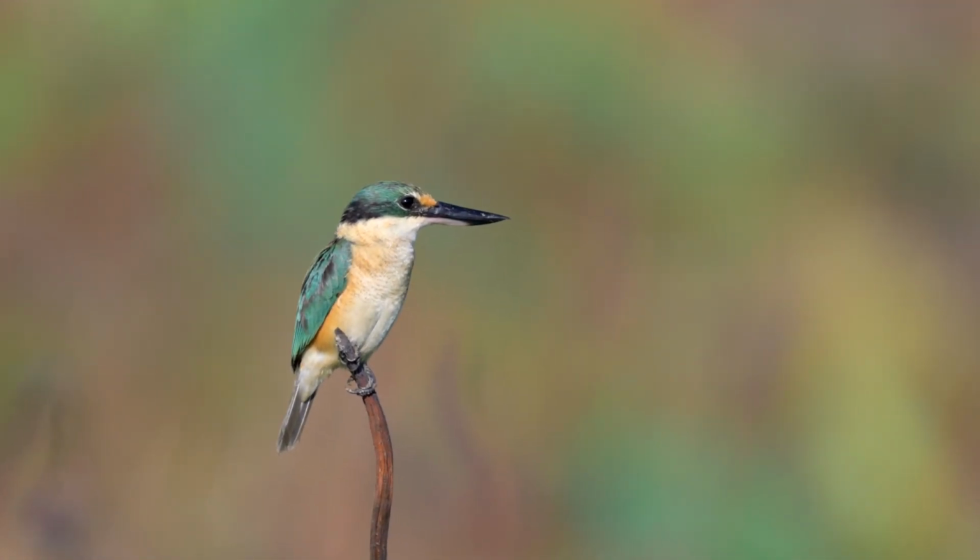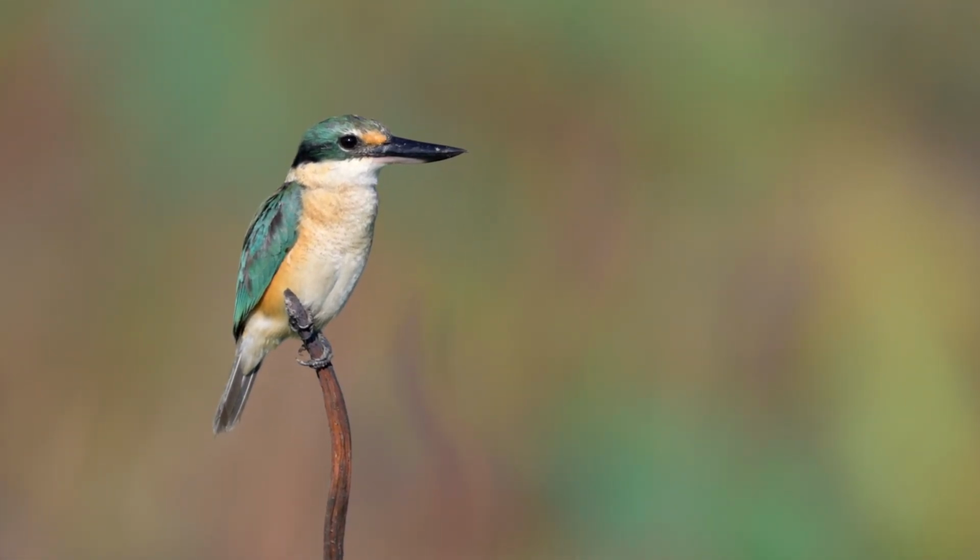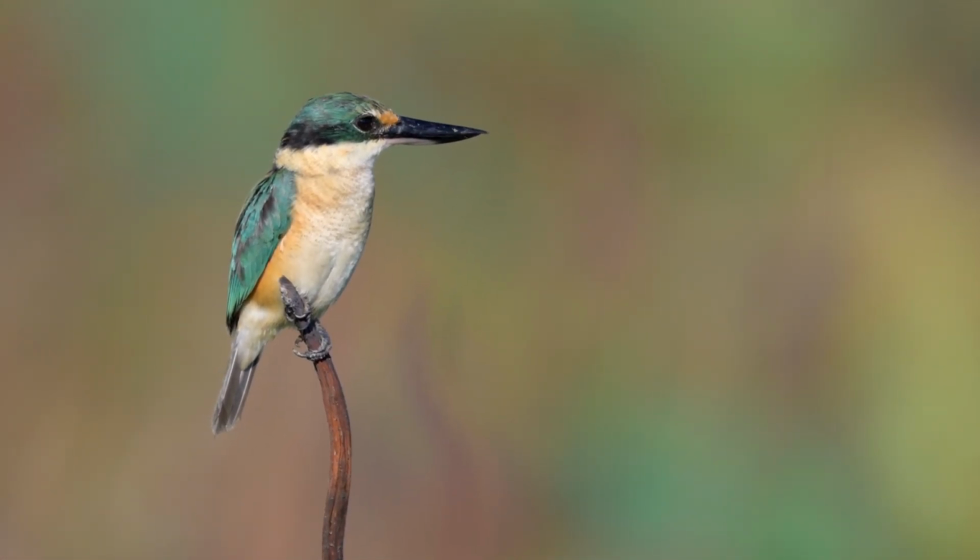We saw 3 different species of kingfisher on this trip. This is the sacred kingfisher, our most common kingfisher found throughout the country.